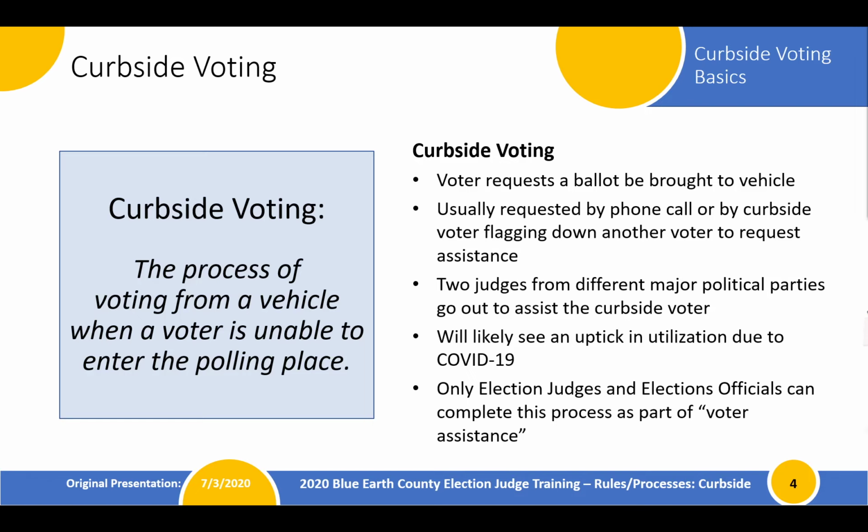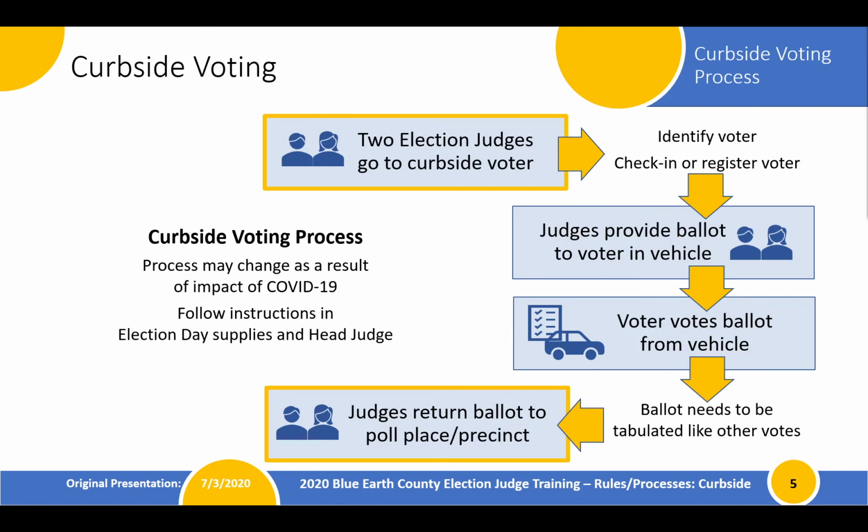The voter will request a ballot be brought to the vehicle, and this request is usually made by phone or by a voter flagging down an election judge to go and help somebody who's out at a car waiting for curbside assistance. Remember, only election judges and elections officials in the polling place can complete this process. We cannot have other voter assisters, such as other voters who live in that precinct, completing this process. Only election judges and election staff, and remember, the major party balance needs to be achieved between the election judges helping with this role.